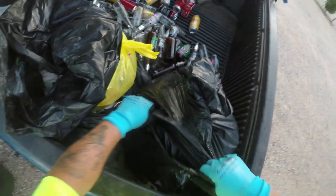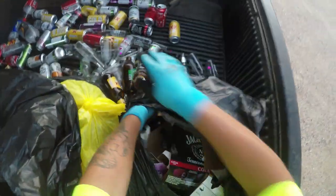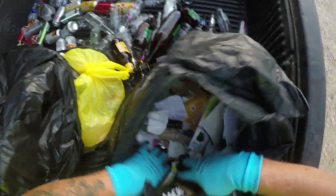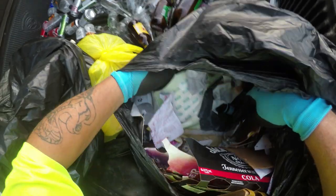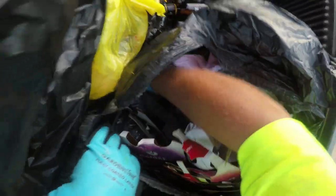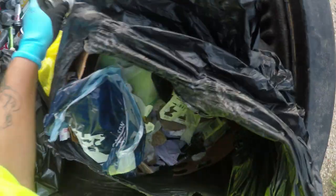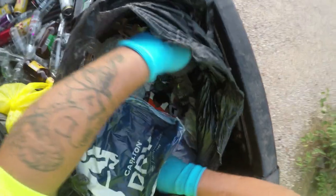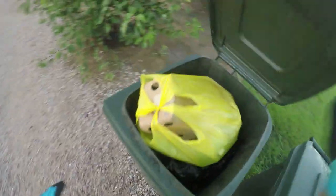Get into this bag somehow without making a mess. I might leave this one. I feel like I can get a bin empty, I reckon. But I can't see what I'm digging at. Too much cardboard. Way too much cardboard there. We shall do that. We'll leave him. What have we got here?